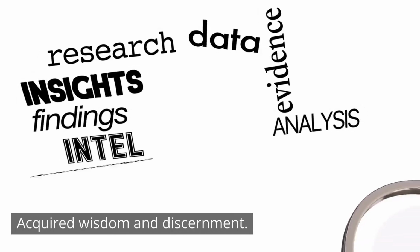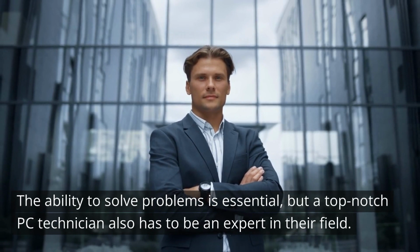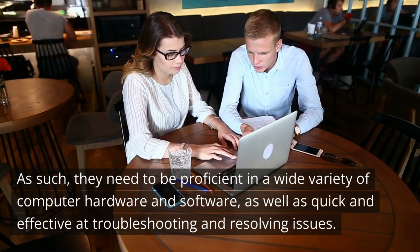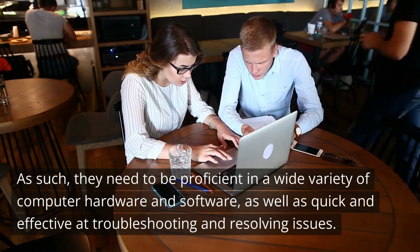Acquired wisdom and discernment. The ability to solve problems is essential, but a top-notch PC technician also has to be an expert in their field. As such, they need to be proficient in a wide variety of computer hardware and software, as well as quick and effective at troubleshooting and resolving issues.